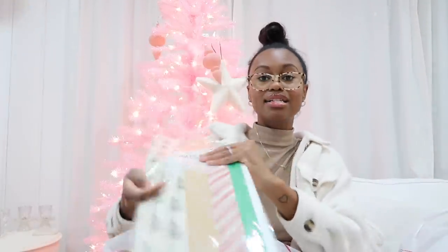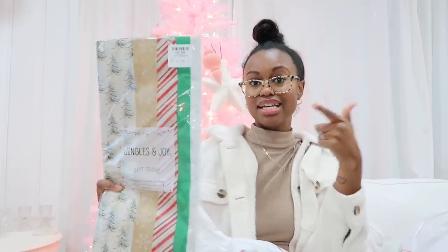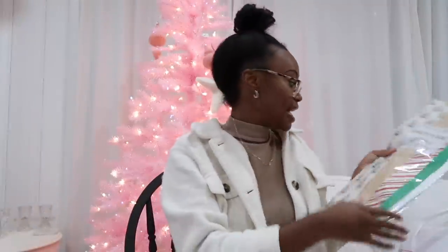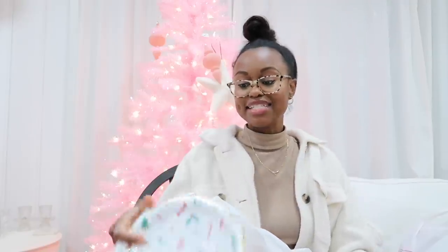And I also got some tissue paper because probably not gonna be able to find stuff like this that's really cute and festive for the holidays when it's time to actually wrap gifts. So yeah, I got this. This was $4.99. I also got some more plates.